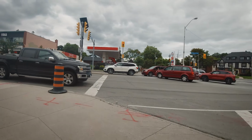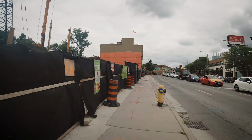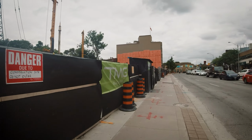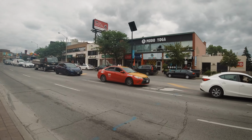All right, gas station over there. Gas is $1.68 a liter right across there. Gas prices came down. I think in the US they released some emergency reserve, and then the prices came down.